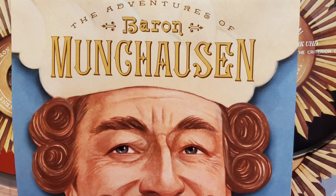But this is The Adventures of Baron Munchausen, which I only have on DVD or Laserdisc, the Criterion edition Laserdisc, which is really cool. It's like a trifold. It's a beautiful piece of physical media. Oh yeah, baby. But this one's really nice too. I really dig the new artwork and everything they did on this.